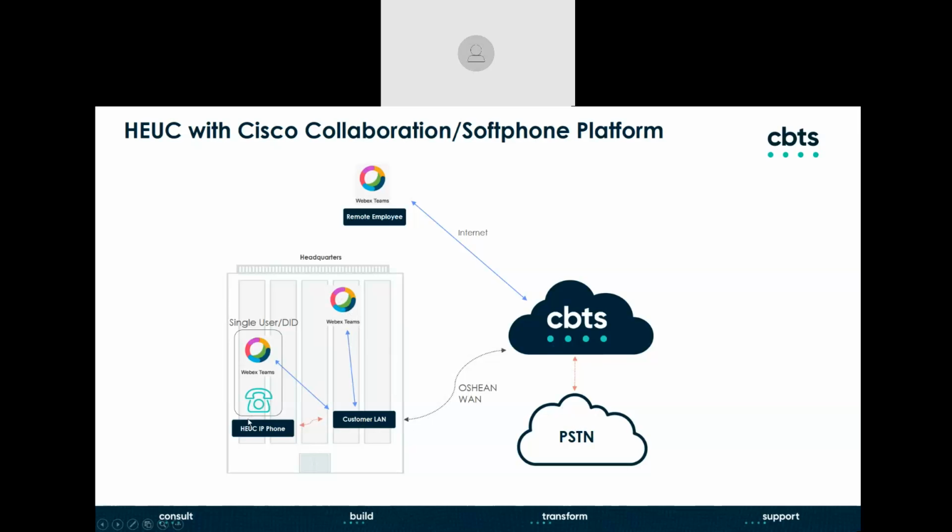This also means that you could have a hosted enterprise UC phone, which is what we call our platform. You could have one of our Cisco IP phones, and you could have your collaboration tool. So you could be on a call on the IP phone, but even use your collaboration tool, Jabber or WebEx Teams, to do call control, like hold or transfer if you wanted to, or start a conference call. So these items can all work together as a single DID, or direct inward dial telephone number.